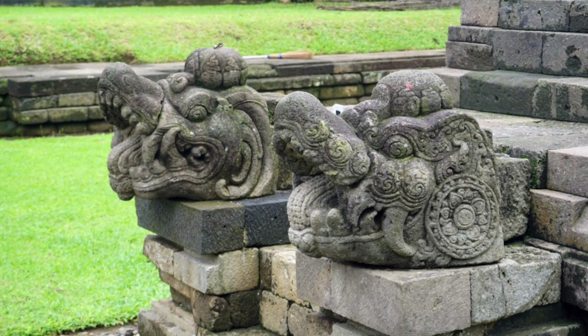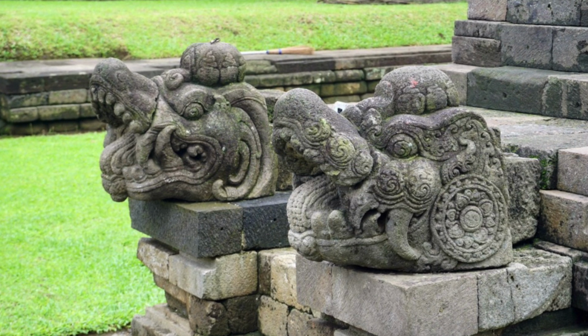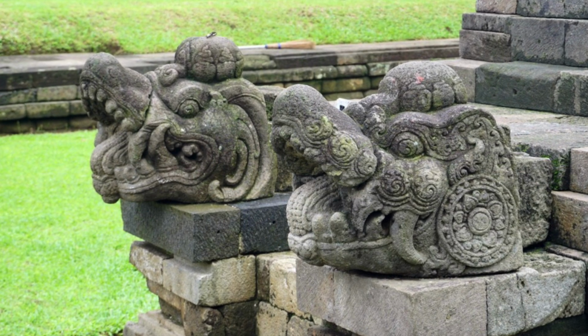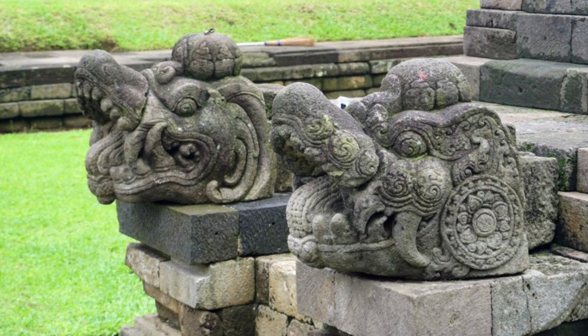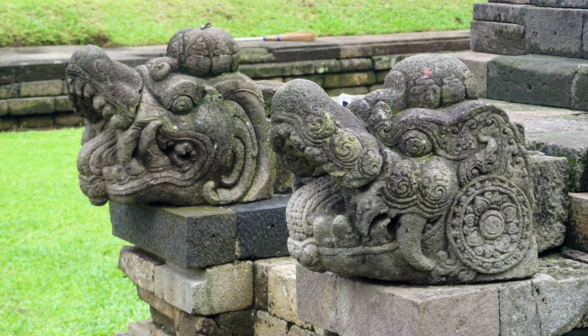These two makaras are from Candi Kidal in East Java. These have a later date than those found in Central Java, and there has been some evolution in how the makaras are depicted, although we still see the string of pearls being incorporated into the sculpture.